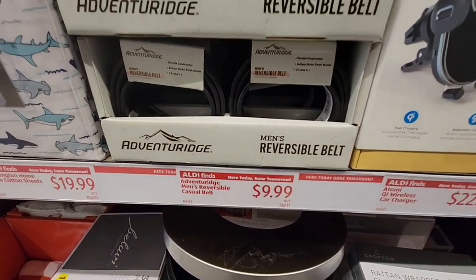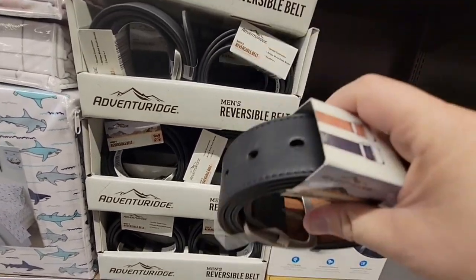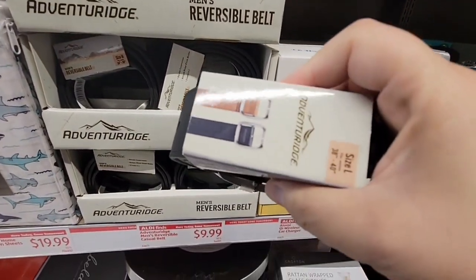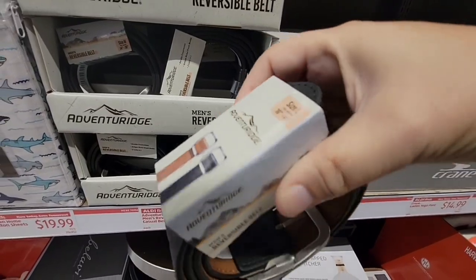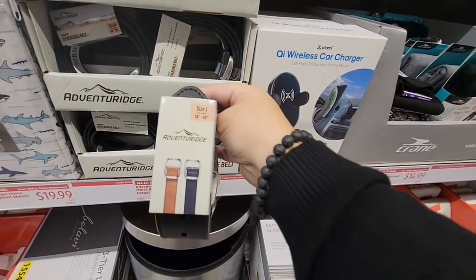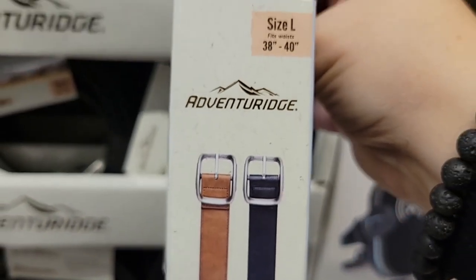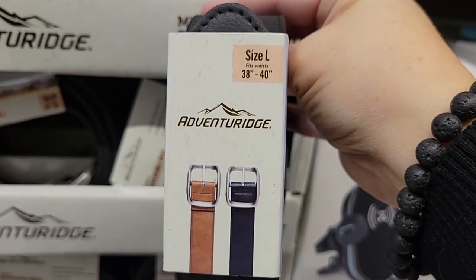All right, the men's reversible belt. I don't think these are going to last long. I mean, they're only $10. It's such a great price. You get 2 belts in one. So they did have 3 sizes. So this first one, I'm going to kind of zoom in here. It's a size large, 38, so this is for the waist, 38 to 40.